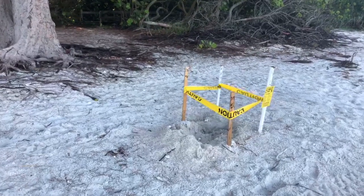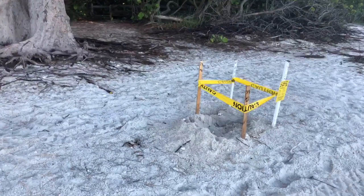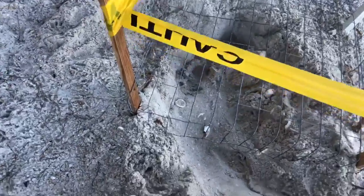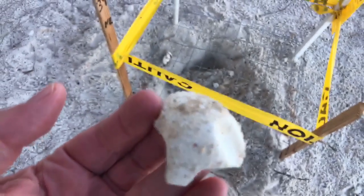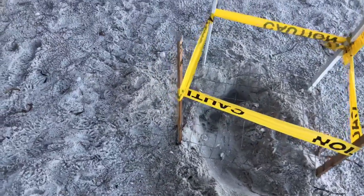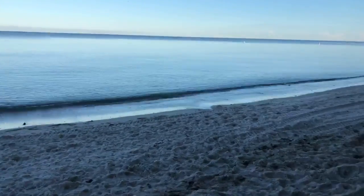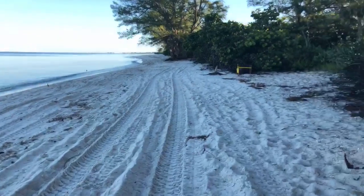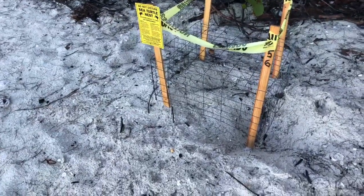Bad news is those darn raccoons are still digging at the sea turtle nests. We've gotten a few of the eggs in this one. It's one of the empty shells. All right. Trying to get into this one too, number 56.